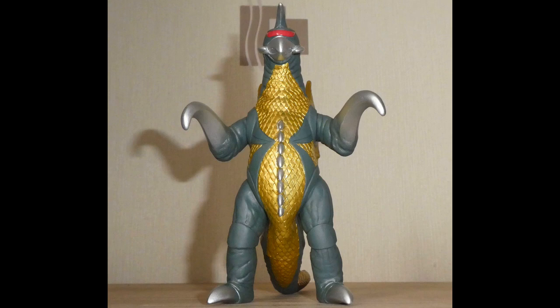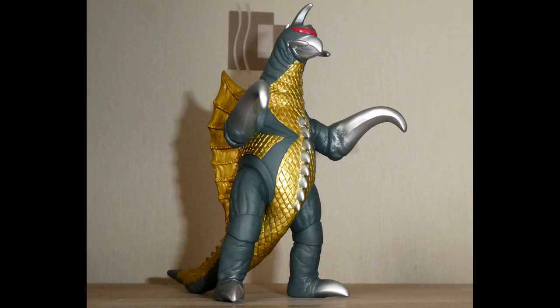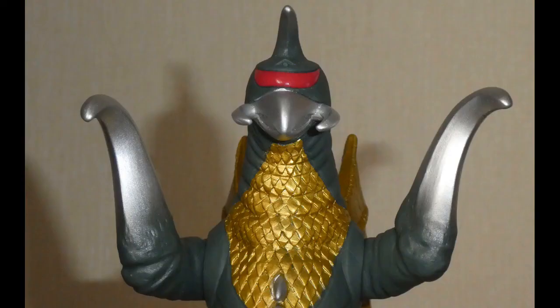So if you want to have two Gigan figures, one to represent 72 and another to represent 73, then by all means go for both. That's what many folks say. However, like I said, the Bandai Movie Monster Series Gigan is the far more dominant model. And to the character himself, happy 50th birthday Gigan.